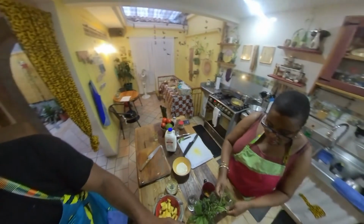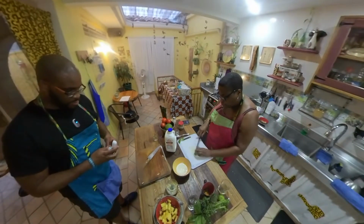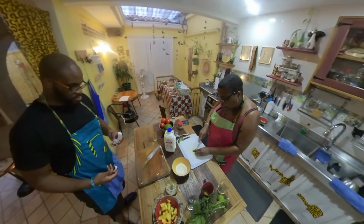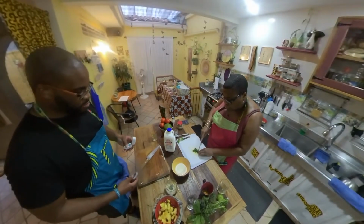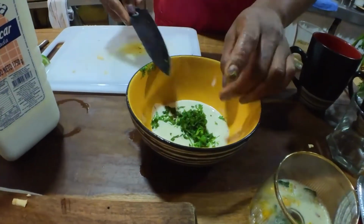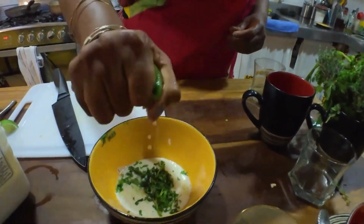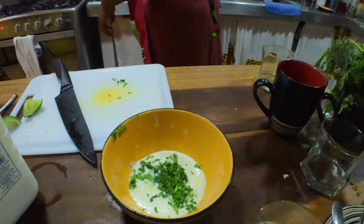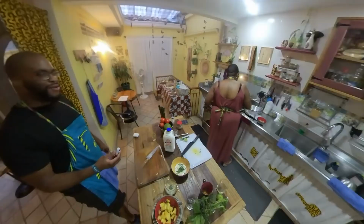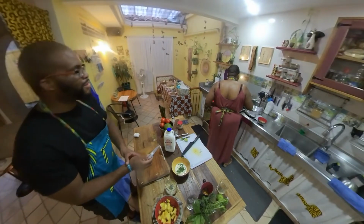Look at that. Yeah, chop a little cilantro. Yeah, like yogurt, no flavor, right? Okay, right. Mm-hmm. A little bit of lime. That shrimp smells really good. Yo, that's a powerful smell. I know. Holy smokes. It's really good.